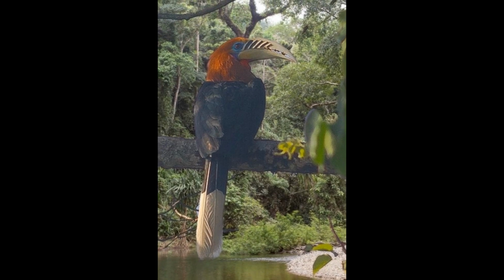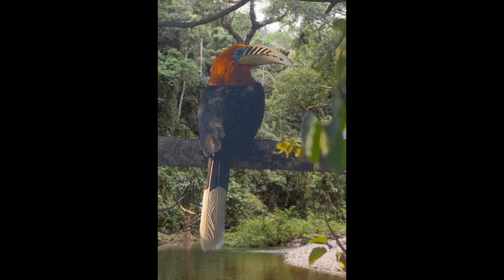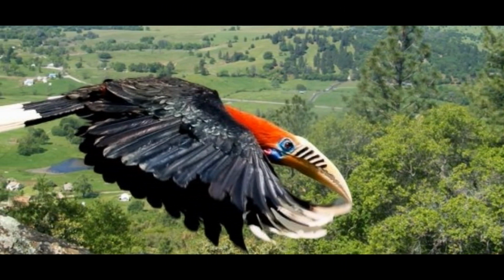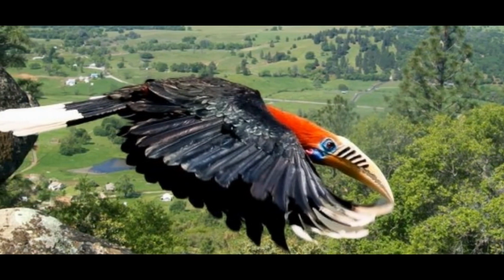Once the eggs hatch, both parents continue to care for the young, bringing food to the nest and cleaning up after the chicks. The chicks fledge at around 90 to 100 days old but may stay with their parents for several more months as they learn to forage for food on their own.